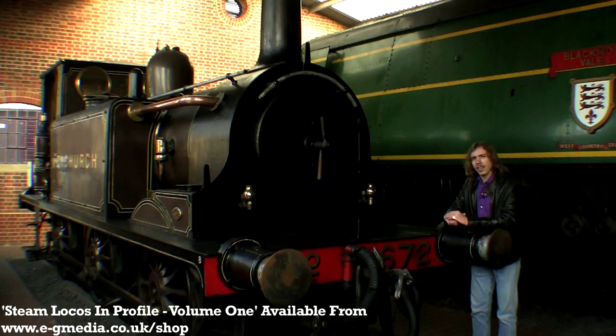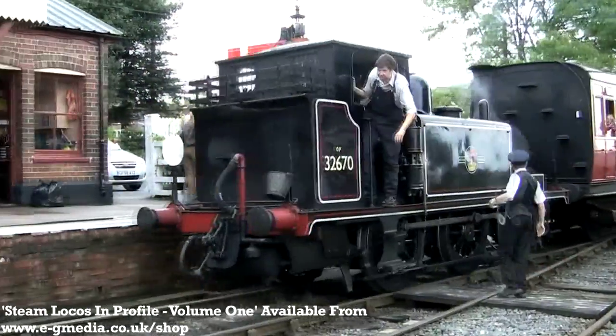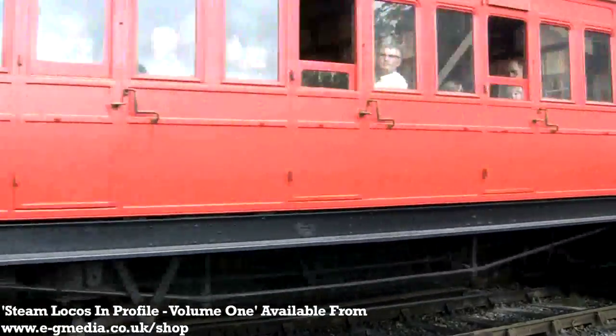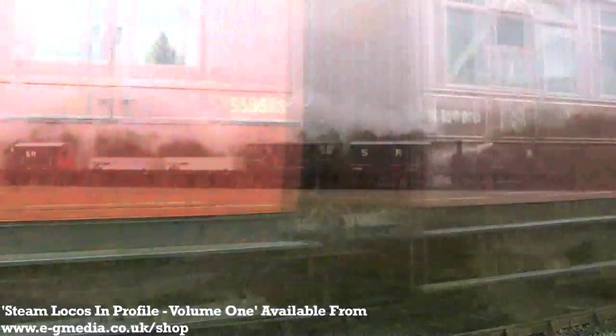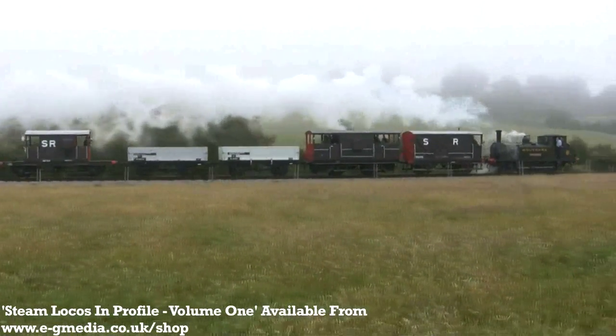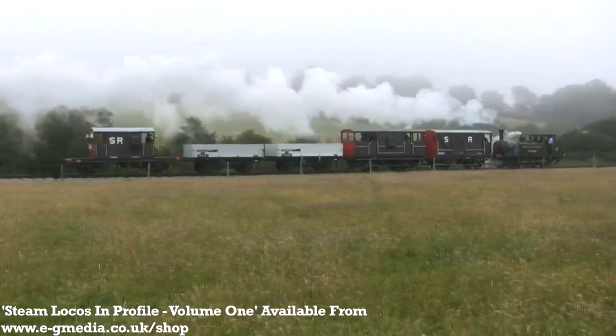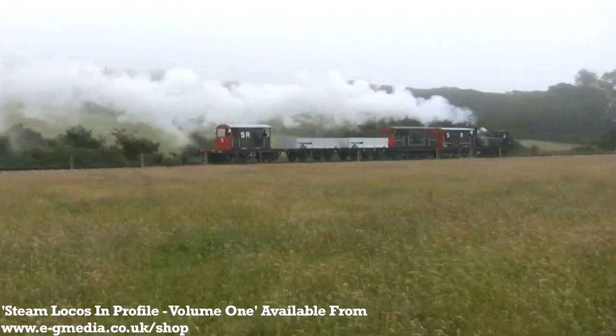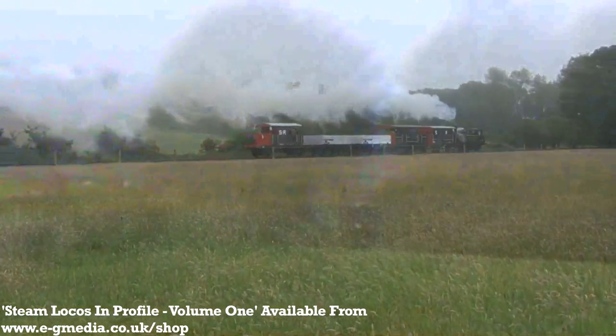So really, if history is anything to go by, these engines could always find themselves useful. And not just for show. To sum up then, the Terriers were not everyone's cup of tea. Their tiny cabs entailed awkward firing that was enough to break anyone's back, and their tiny size could always limit their use. But size can be a blessing as well as a curse.